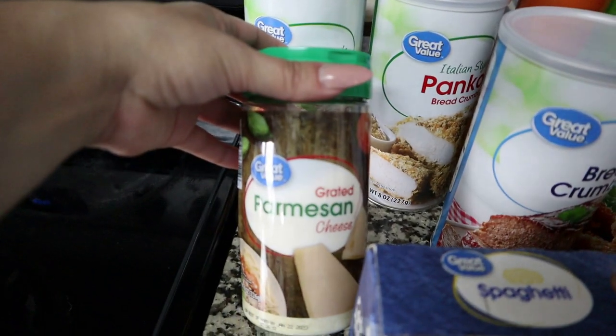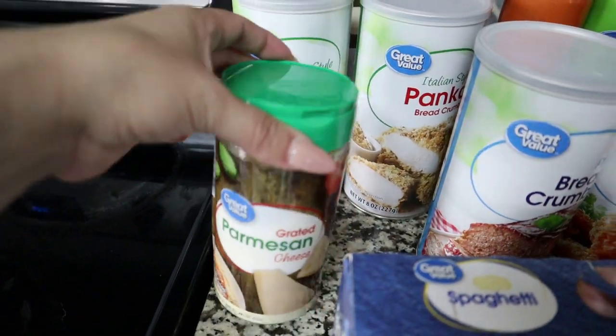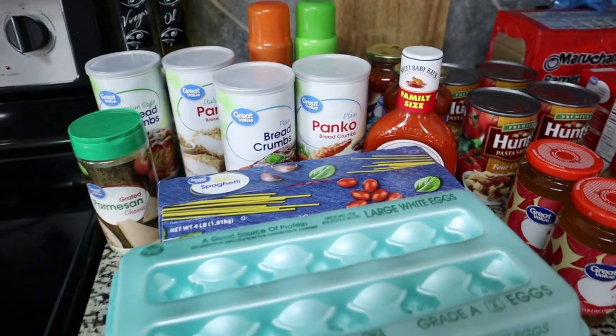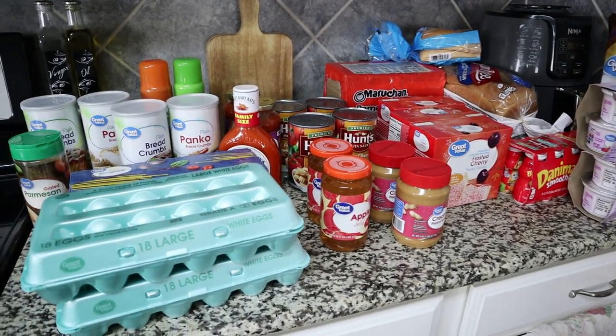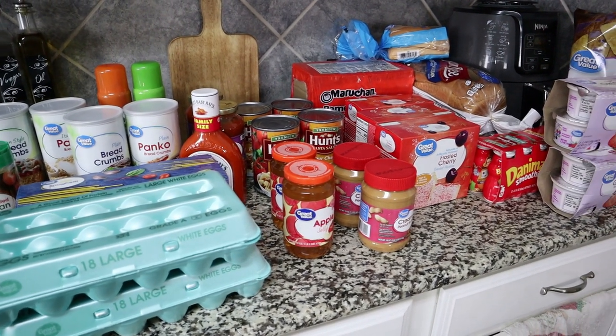And then I also got some grated Parmesan because my husband likes that for the spaghetti and all that other stuff. But this is all we have for this haul, and then we're about to go to another store to get some more stuff.